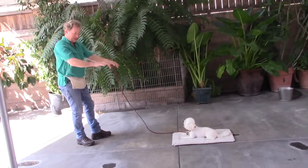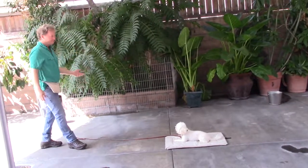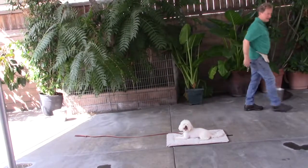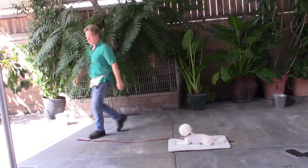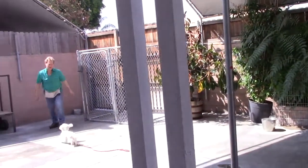And that, just doing this for a couple of minutes a day helps calm him down. Then you can add other things, like if you're in a fenced yard or in the house, you can walk farther away, do bigger circles. You can walk across the yard. If he gets up, you say no.